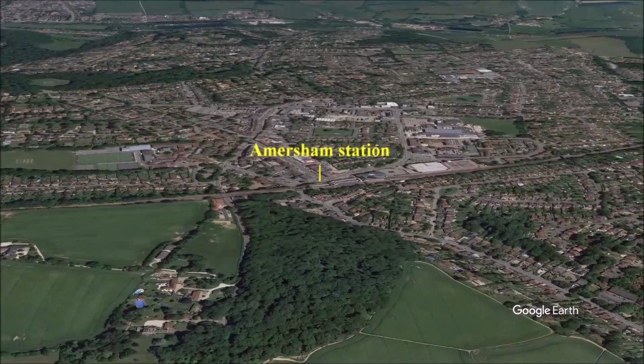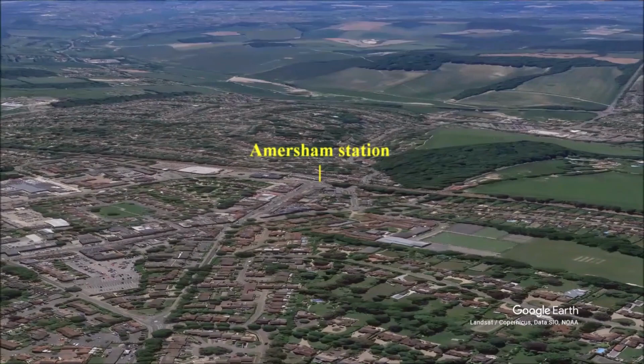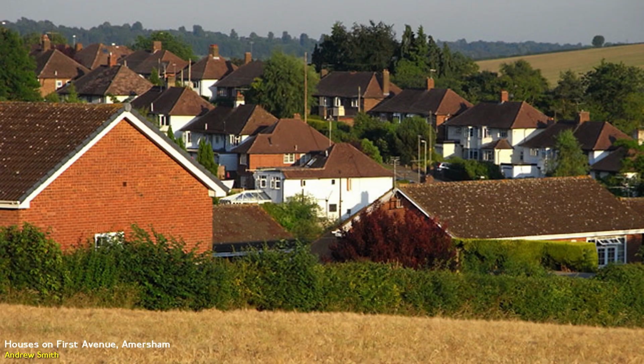The station opened in 1892 as part of an extension from Chalfont Road Station, which is now Chalfont and Latimer Station, to Aylesbury. And we're 23 miles from Charing Cross. So let's take a quick look around Amersham on the hill. It's a classic suburb, albeit with a train.